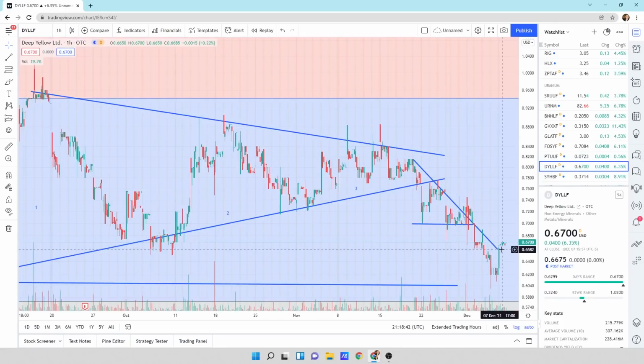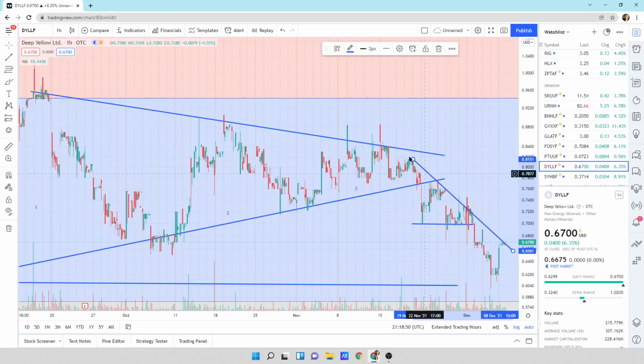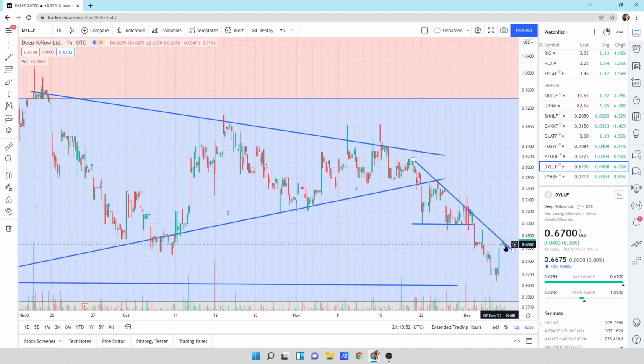Deep Yellow, getting a little bit of life put into it. You could even draw the trend line here. I'd say it's right where it's at. The downtrend line's right where it's at. We're trying to break out of it.